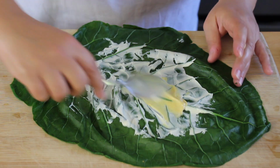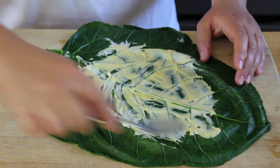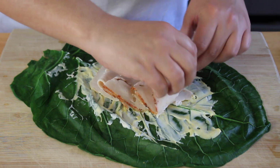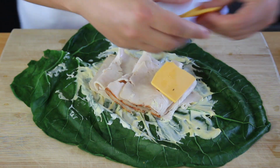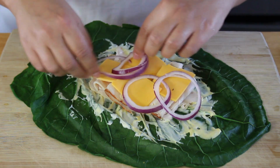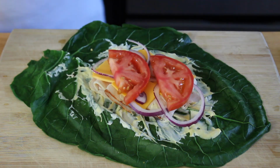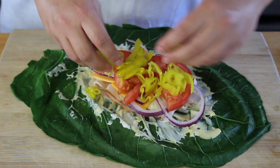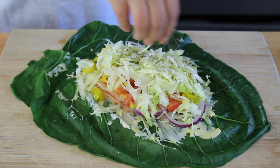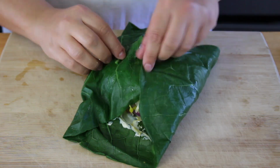Okay, anyway, I add mayo, Dijon mustard is a must, sliced turkey, some Follow Your Heart American cheese, some sliced red onion, and tomatoes. And you have to add pepperoncinis. This is the key. It makes it really spicy, delicious. Not too spicy though. It just adds a nice little flavor. Some iceberg lettuce, and I sprinkle on some oregano, and then I just fold it up like a little burrito.